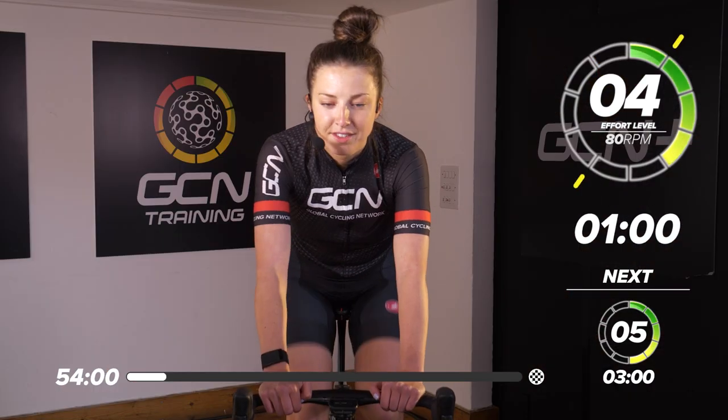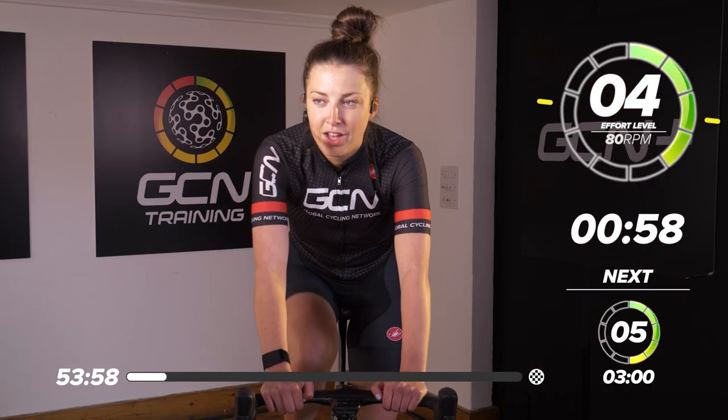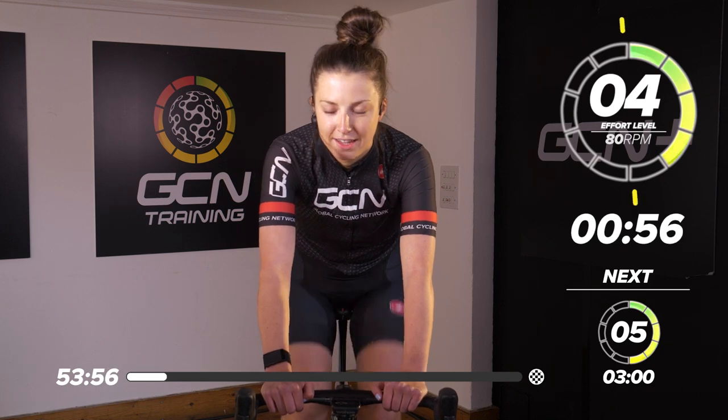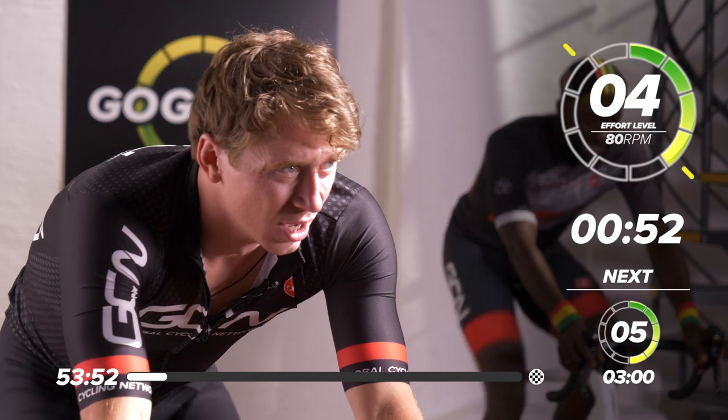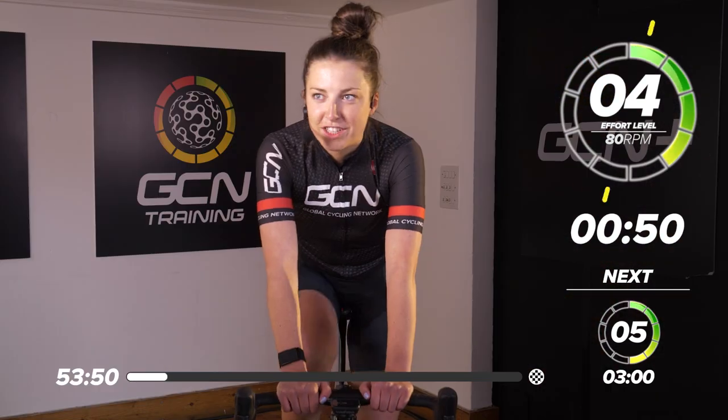We're now into our last minute of the 4 out of 10 effort. Feeling good, guys? Feeling good. Yes. Good. Are we ready for it? Arriba! Ready for it to hurt.